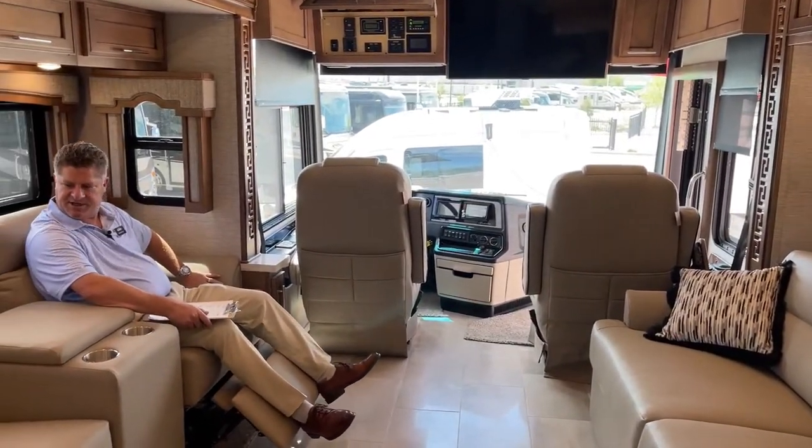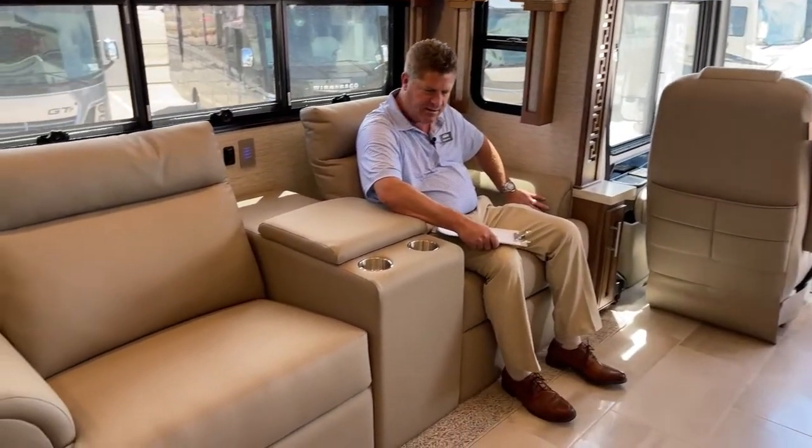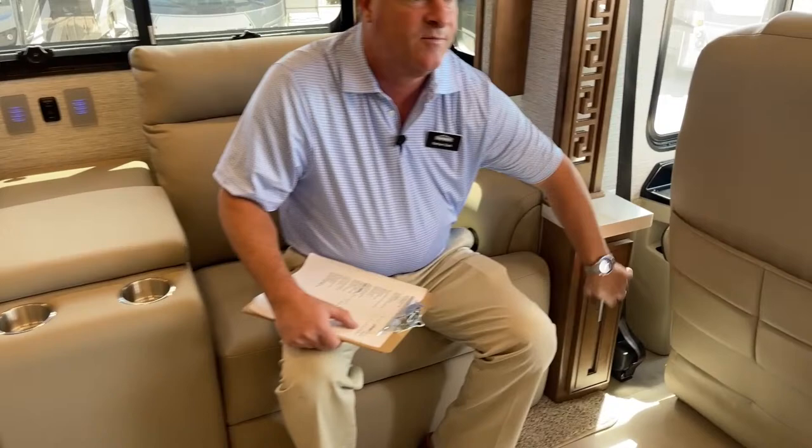You also have USB plugs on each one of these chairs so the kids can keep their electrical devices charged. You have additional storage compartments, one on both sides.